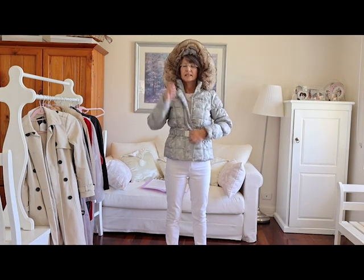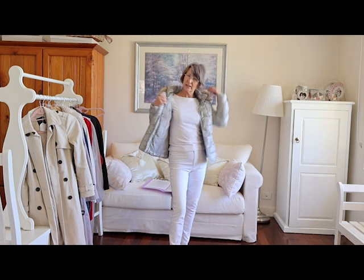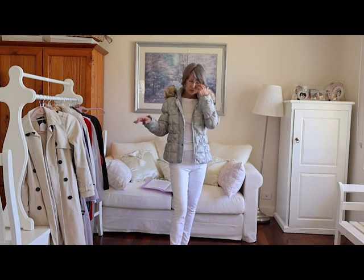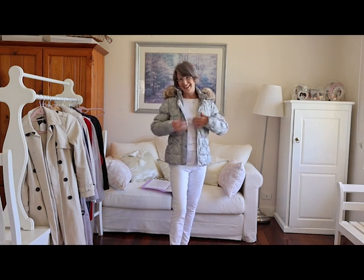Yeah, it's just fantastic. So I would wear this a lot with leggings or tracksuit pants if I was just walking around. I don't think I've ever really worn it more dressy. I tend to wear other things more dressy, but this was just fantastic. It really is more like my walking in winter jacket.